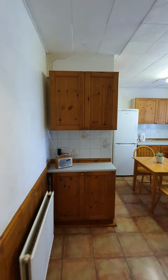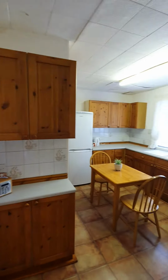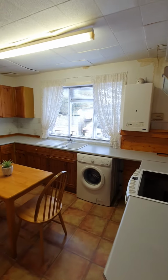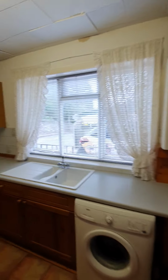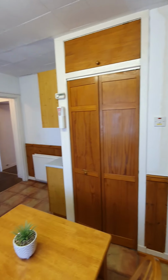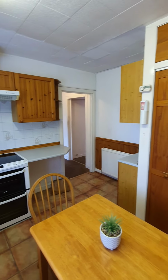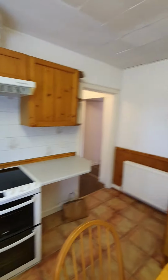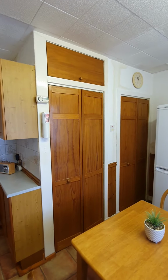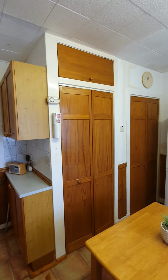So as you can see, it does require upgrading, but there's so much potential with this one. It's a great space. You've got this beautiful big window, so it's lovely and bright. Lots of opportunity to improve, as I say. Here as well, you've got all this cupboard space. So again, potential with the relevant permissions to maybe knock that out, make it even more square. But at the moment, it does operate as a breakfast and kitchen.